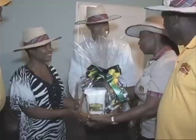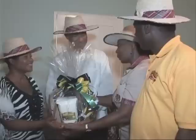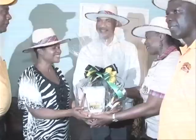And I just want to encourage our young people to get more involved in agriculture because it is the way forward. I saw earlier an agricultural ladder, and at the top of the ladder are the dollars, which means that when you climb the agricultural step, you're financially empowered, harvesting away.